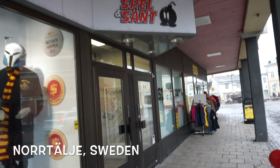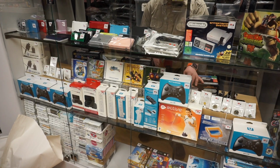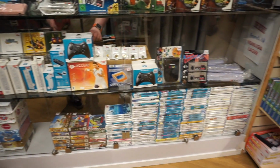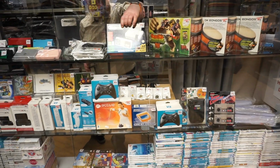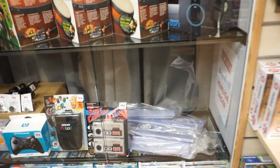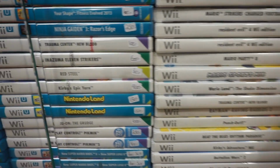We're going to visit SPEL SÅNT, probably the best store that we have in Sweden. And this was actually a very special day for the store since they celebrated 5 years at this location, as well as getting the remaining games from BERGSALA, the distributor of Nintendo in Scandinavia. So they actually bought a large portion of the games that have been laying there for many years.